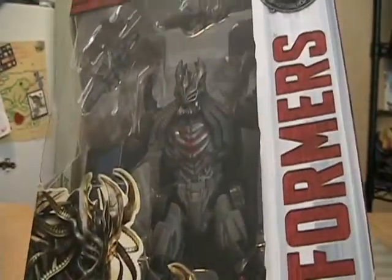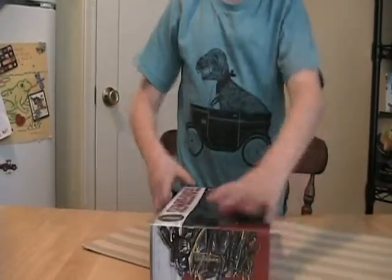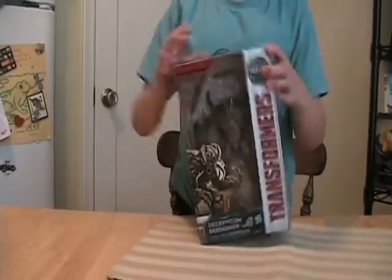For now, let's bust this baby open. Get snips though. Dad, you're gonna have to take care of that. Alright, we'll get the snips.